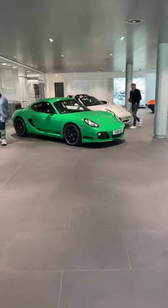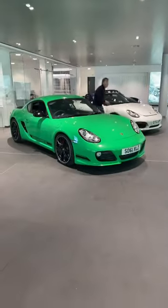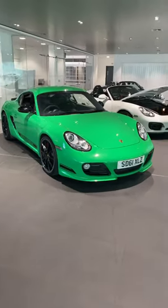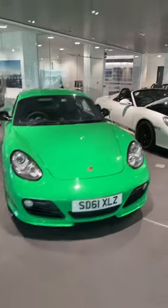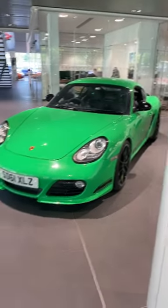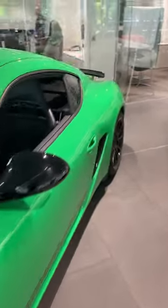So elsewhere in the showroom here at Porsche Bournemouth, we've got some other mid-engined goodness for you. I mean, look at this. How special is that? Viper green, in case you're wondering. 987 Cayman R, no less. Owned by a lovely chap called Peter, who's come down today from Kent to be with us. It's one of a kind, allegedly.